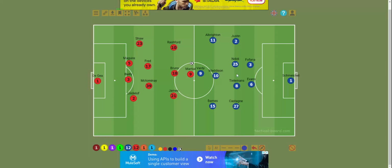This back six was really effective because this midfield four especially shifted as a unit. Have the ball is here with Rashford, Justin would shift. Same with Ndidi, Tillemans, and Castagne would tuck in. The point of this was to not let United operate through the midfield, and they succeeded in doing this very well with this effectivity.